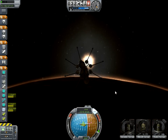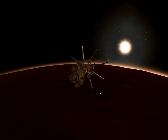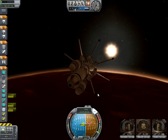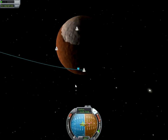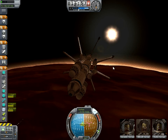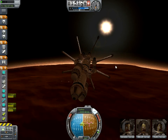Okay, we're slamming in, and it's getting red quick. That's kind of a pretty picture too. I like my screenshots. Okay, let's take a look at the map. Now we're still a long ways from periapsis. And the altimeter is just going nuts. It doesn't know what altitude we are. Well, we're not moving all that fast as far as bringing down the periapsis, bringing us into orbit. Yeah, the altimeter has no idea of anything.